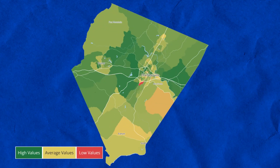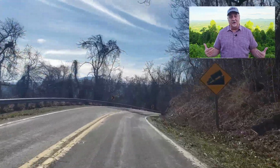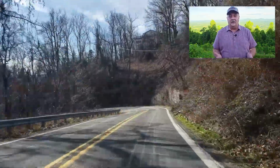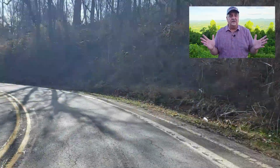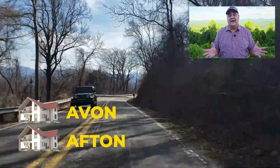Now, we're going to go ahead and move a little bit south of Crozet on the other side of Interstate 64, and we're going to talk about the area that's right behind me now, the Rockfish Valley area. And like I say, part of it obviously is at the foot of the Blue Ridge Mountains, and it extends all the way up this mountainside. And the county line between Nelson County and Albemarle County kind of goes this way and splits the area. There's towns here in the area, like Afton up here at the top of the mountain. You got Avon down in the valley.